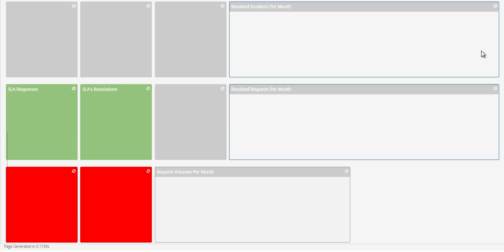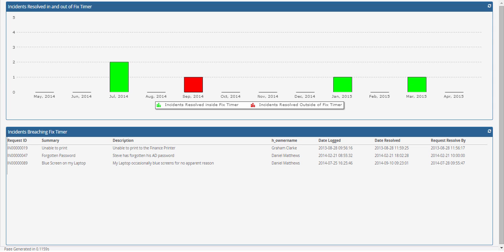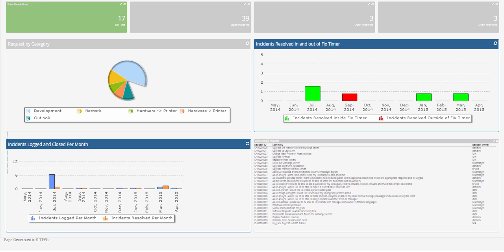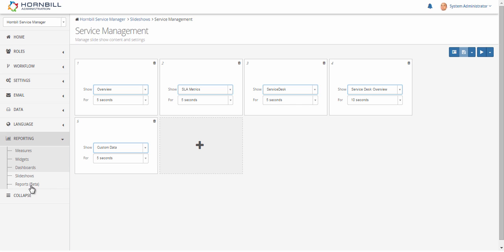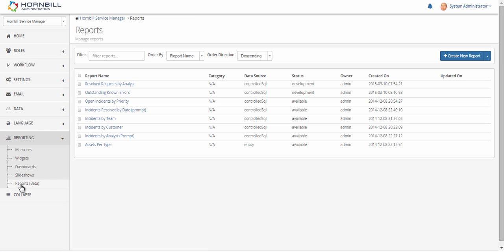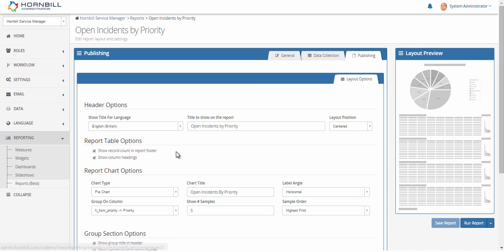Which works great where dashboards are used on wallboards or alike, allowing the sharing of large amounts of data and metrics. Service Manager complements the dashboards with more traditional management reporting. Customers can choose to create reports based on already defined measures against the schema or using predefined entities. Customers can select the attributes to include, they can define filters, sorting options, and then decide how to publish the end results. This could include graphs and be published through the browser, or the contents could be exported to CSV.